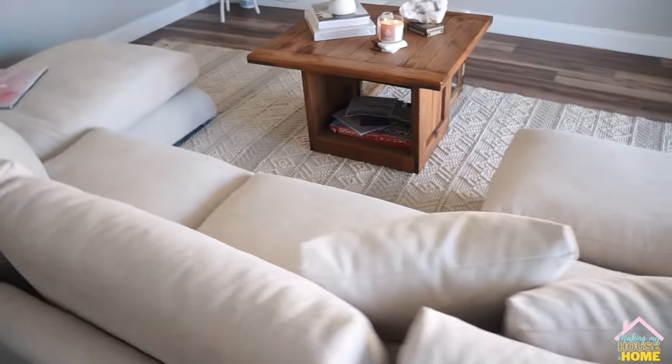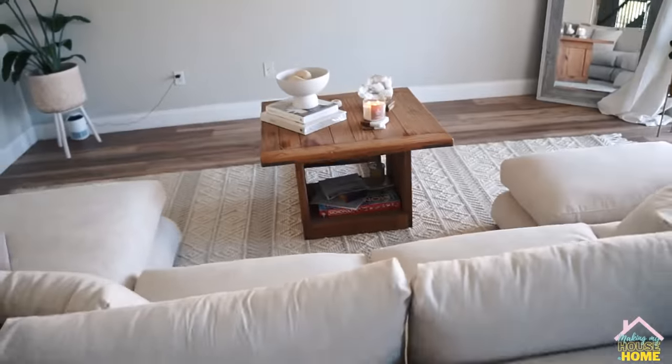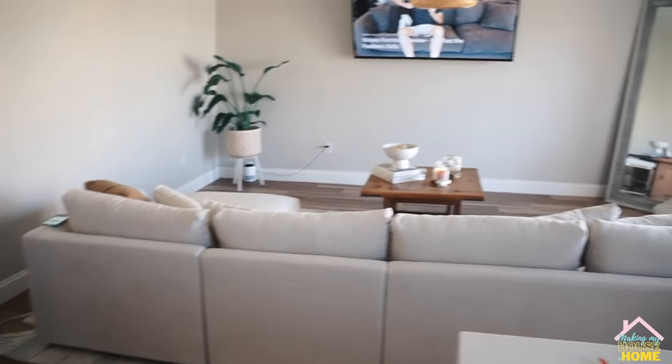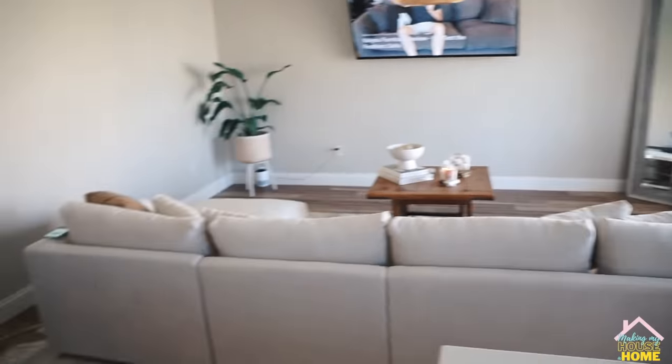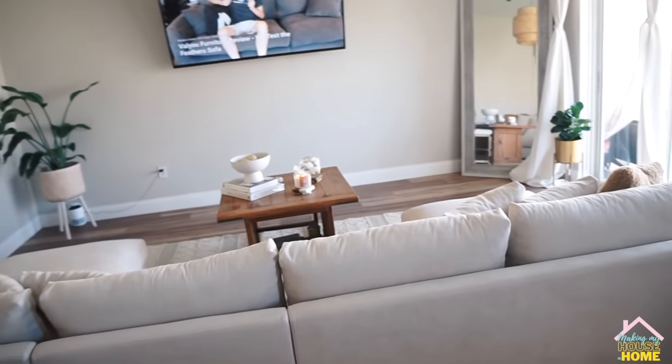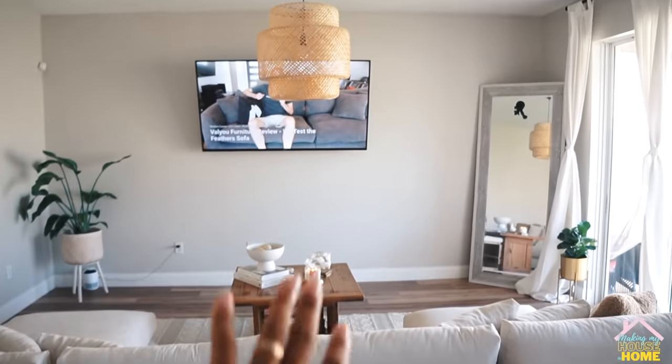I'm in awe. I am in awe. I'm gonna back up a little bit so you can see. I'm so glad that I ended up centering it. Honestly, I wasn't even gonna try it. I was not even gonna try to center this couch, y'all. Tell me if y'all enjoy it or if y'all like it centered. I just think it looks very, very well.